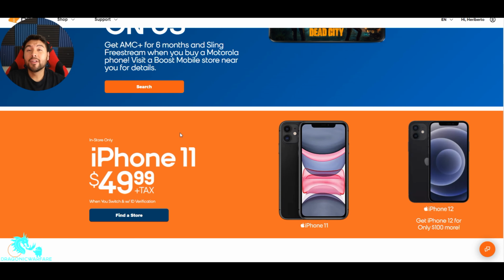But pretty cool, guys. I wanted to make a short, simple video with the iPhone 11 for $50 or an iPhone 12 for $150, or $100 more. Killer deal. So check them out.